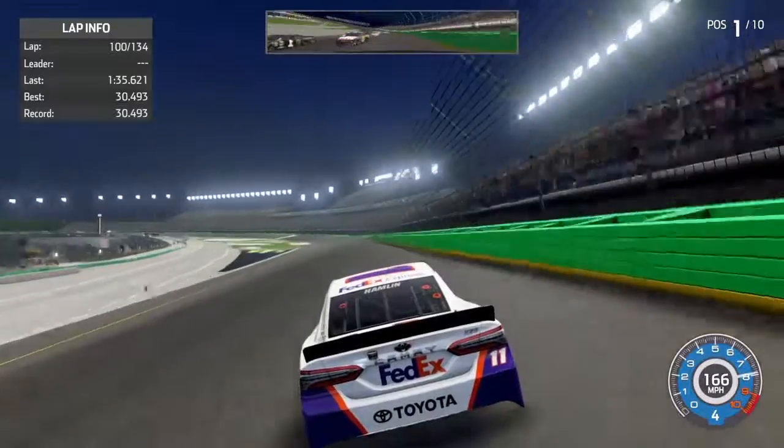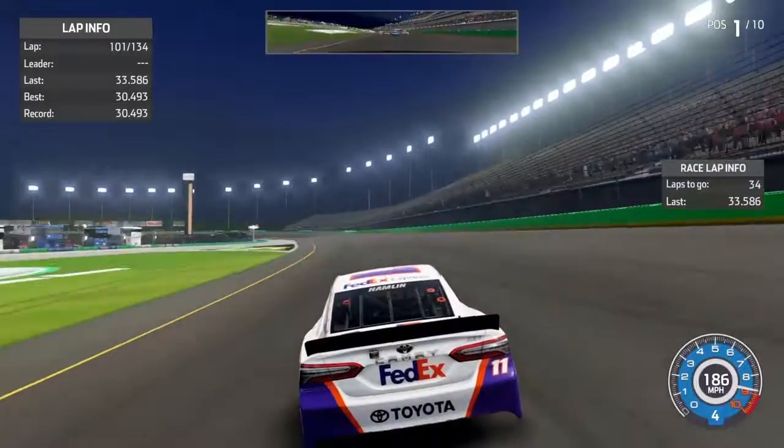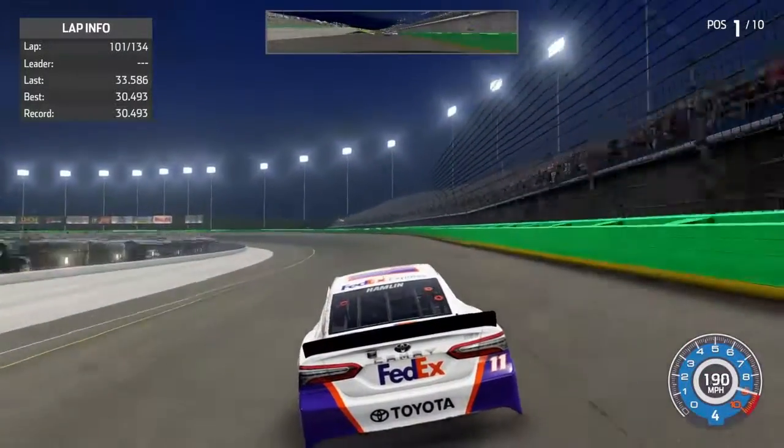I mean, it's just the repeat of this stage, and then there's some wrecking that takes place behind me while I'm the leader, so I'm feeling pretty good. I got the lead and felt pretty good.